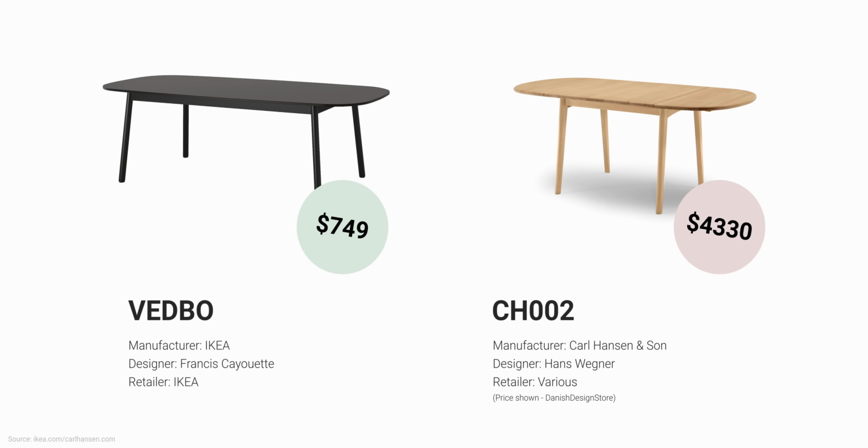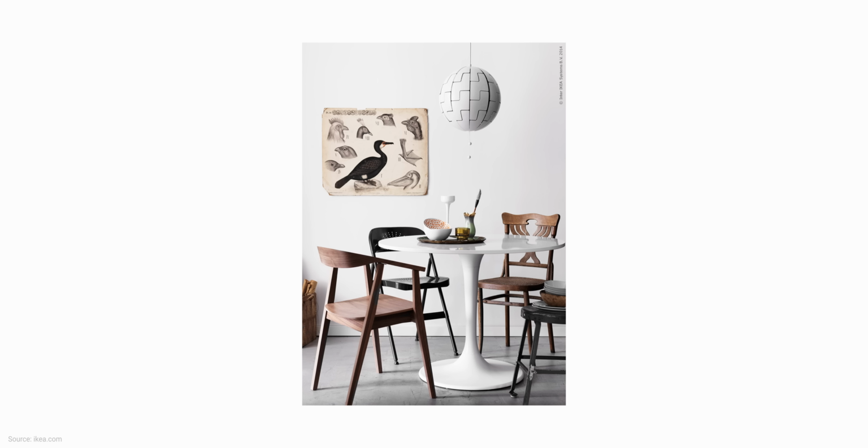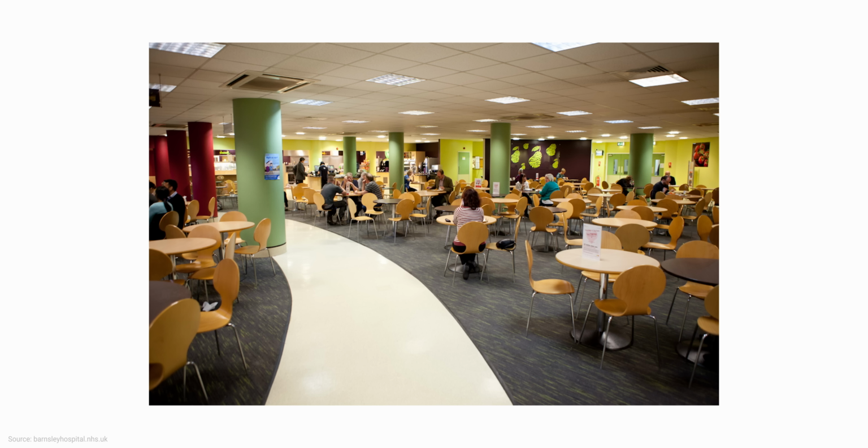However, if entirely round tables are what you need, you'll be interested to know that the Dockster is essentially an IKEA version of the iconic 1957 Tulip table by Eero Saarinen, with its white singular leg providing an incredibly minimal option that can provide a great backdrop for other furniture to stand out against. However, I definitely say that like other metal furniture, you want to be sure to pair it with soft and warm items to avoid your space feeling like a hospital cafe.